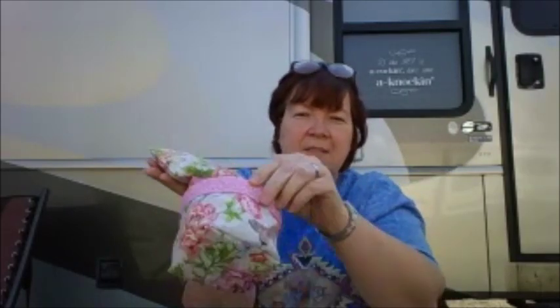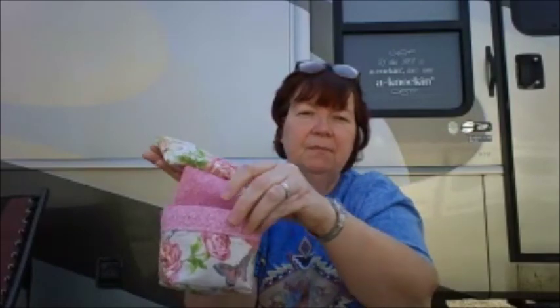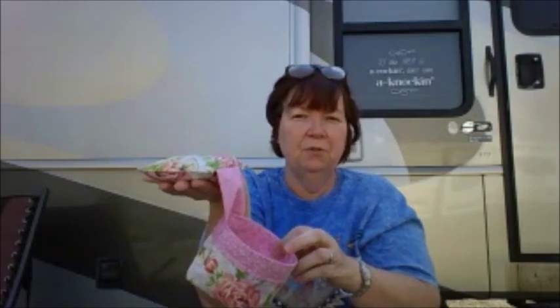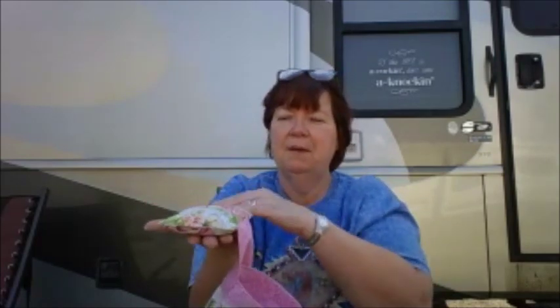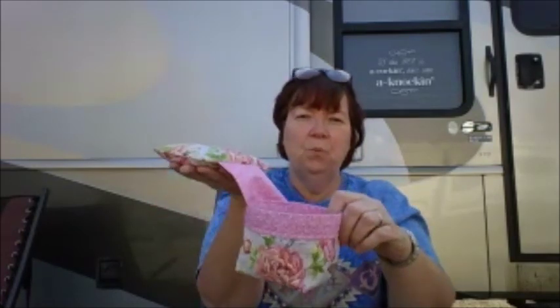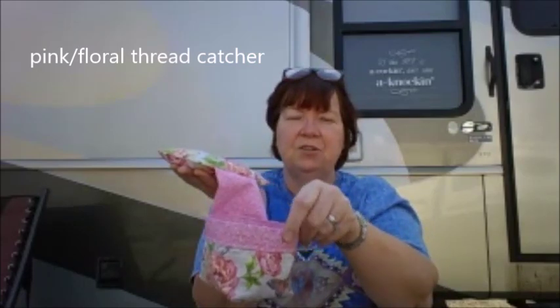And it's got the pink inside, it's got the same fabric on there, and it will hang on the edge of a table for you, so if you're at a craft retreat, a stitching retreat or a sewing retreat or a yarn retreat or quilting retreat, they sit on the table and they hang off, and you can put your threads in there, or you can put it on the arm of your chair. That's how I like to do it. I put it on the arm of my chair and I throw my threads in there. So this is one, and this one has the pink edge to it.